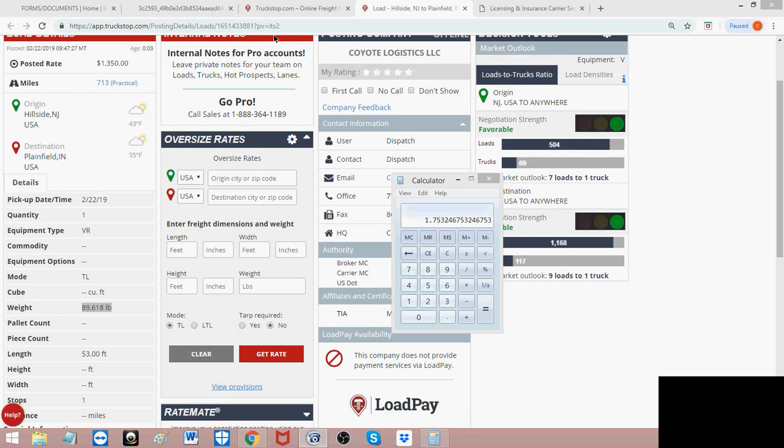They're going to have you on the phone, right? And it's funny. They'll say, okay, hold on one second, and put you on hold. They'll lean over and say, yeah, I got a carrier interested in this load from Hillside, New Jersey to Plainfield, Indiana, but he wants 1550 or 1600. And the manager, the guy who's more experienced than the person you're on the phone with, is going to say, okay, give him 1550. Don't give him 1600 because we need to make some money off of it. This is literally what they do.